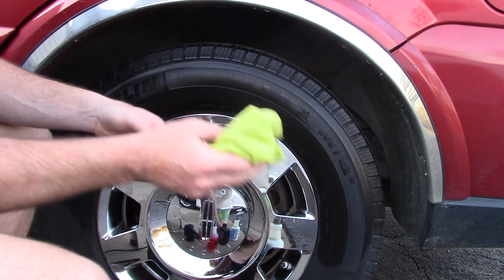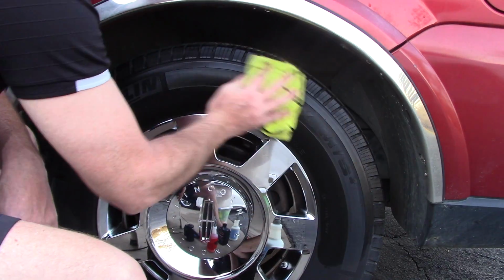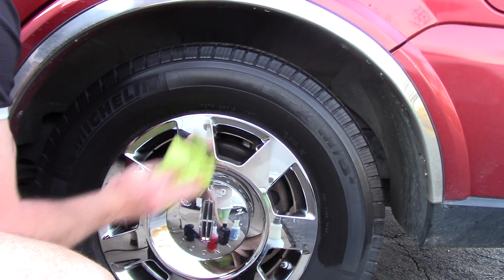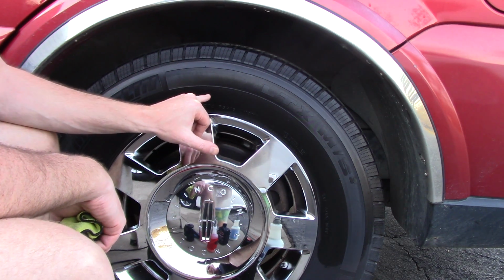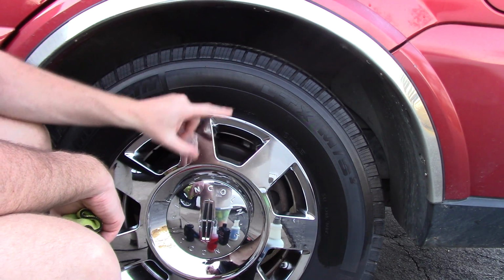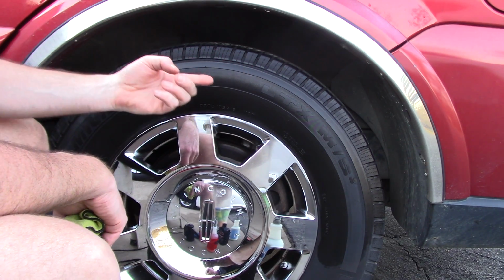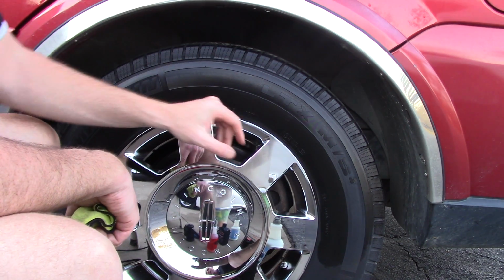Now that I've blown it off, I can simply take a microfiber towel and just lightly drag it across the surface to make sure there's no excess that came out of those grooves when I was blowing it out. And now what I have is a tire. Even though I used a water-based dressing, it's got more pop, it's got more shine, but it's absolutely dry to the touch. It's not greasy, it's not slimy, and it's ready to go.